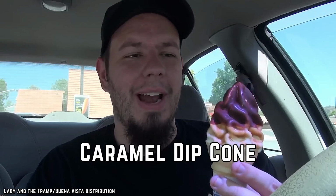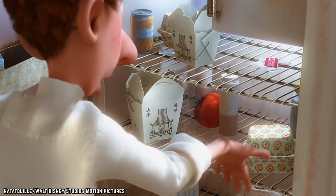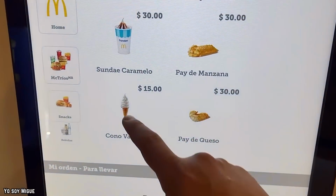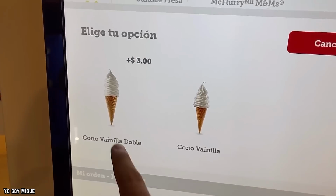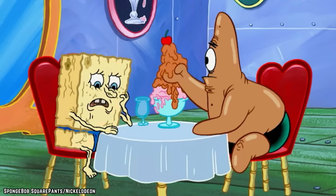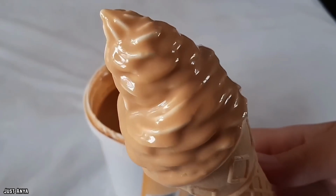Caramel Dip Cone. Are you looking for a sweet treat to finish your meal off? Well, can we recommend ordering a caramel dip cone while you're ordering from McDonald's African menu? It's sort of similar to the vanilla soft serve cone that you can order at any American McDonald's, except this one is actually dipped in a layer of smooth and creamy caramel. This rich robe of sweet goodness actually adds a lot to the dessert and leaves us wondering why we don't see something like this in America.